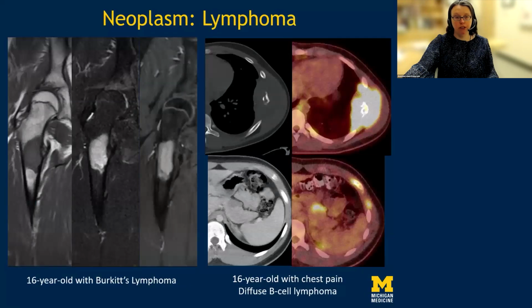Bone lymphoma is another thing that we have to think about in these patients. Oftentimes, we may be seeing this in some of the older patients. The images on the left of the screen are from a 16-year-old with known Burkitt's lymphoma, where we see on an MR, on T1 weighted images, fluid sensitive sequences, and post contrast images, we can see that there's this area of dark marrow replacement with adjacent edema and post contrast enhancement. This is just a very geographic lesion that we're seeing here on this MR. And this is not specific for any entity, but in the setting of his Burkitt's lymphoma, this was something that we suspected.